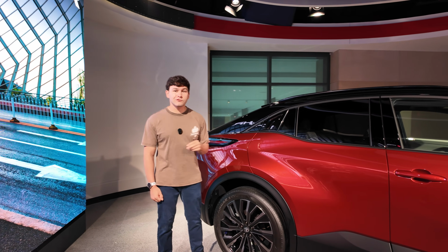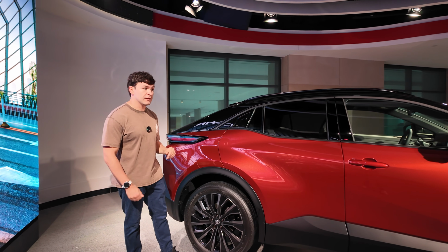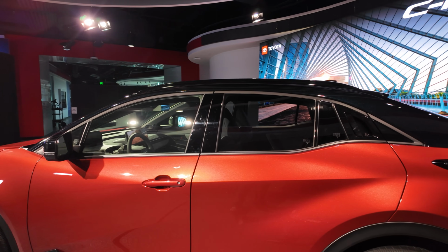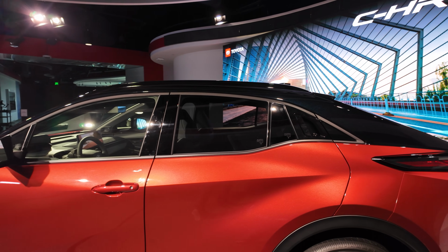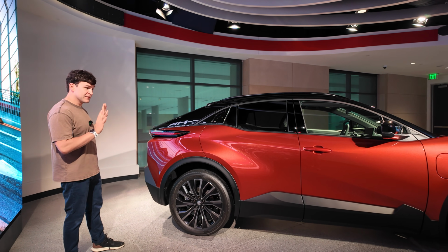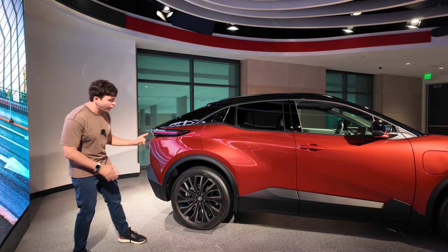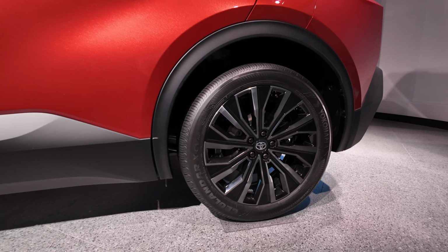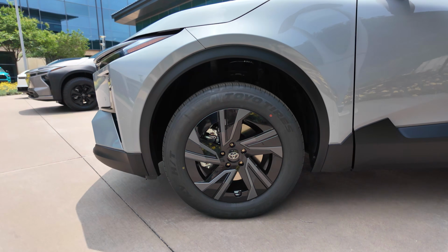It'll only come in two trim levels, SE and XSE, and if you go for the XSE, you can get this two-tone roof option, which in this red combo looks really, really sporty. I'm pretty much smitten with what I'm seeing here, and I also love the 20-inch wheels. These are also only available on XSE. If you go for SE, you'll get 18-inch wheels.